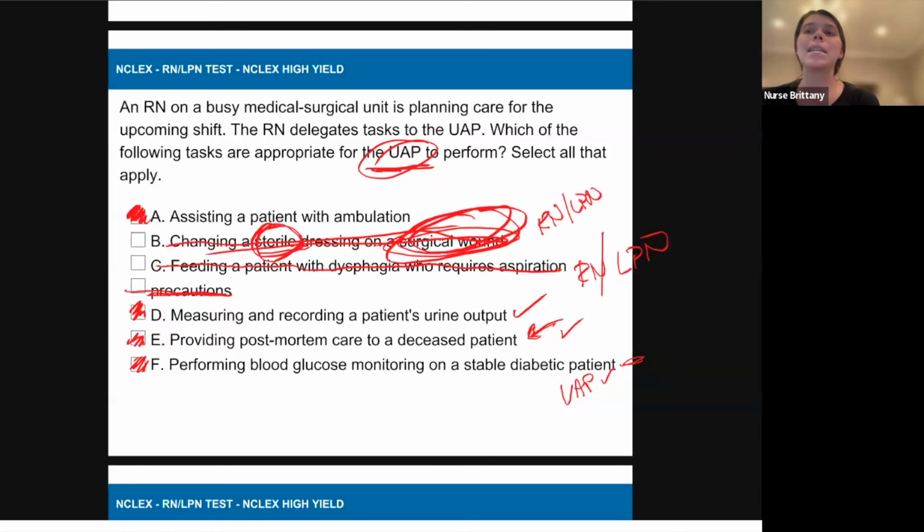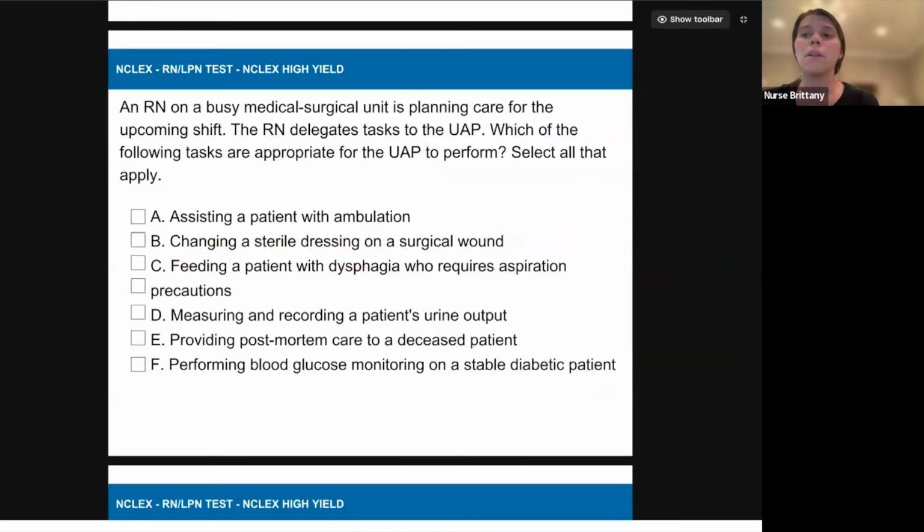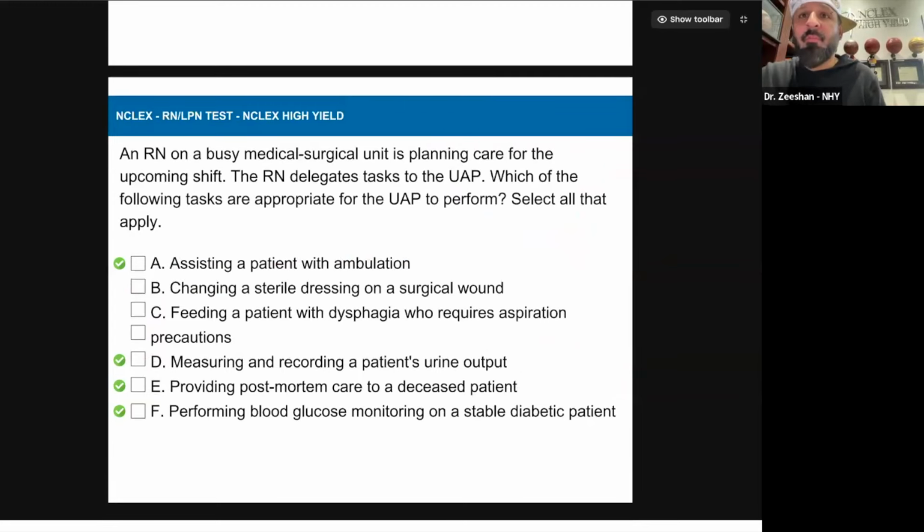Option A, assisting a patient with ambulation. Yeah, definitely. UAPs can assist patients with ambulation. That's totally fine. So awesome job. Again, you guys got both of them right on point. Nice job, everyone. Excellent, excellent job. And thank you, Nurse Brittany, for doing that.